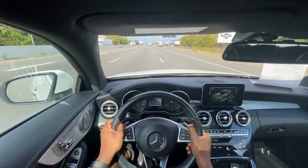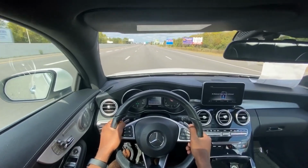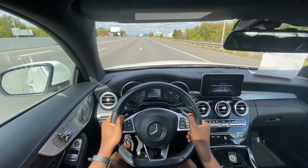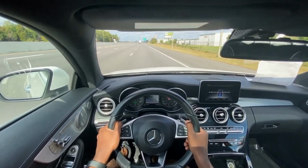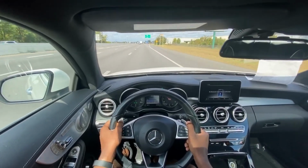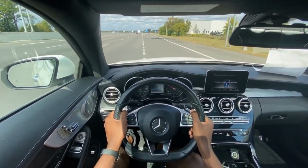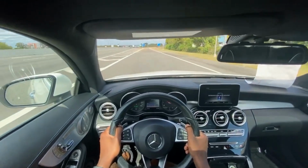I've got the cruise control on, and it's showing me 30 to 35 miles a gallon. So just a great car. Like, you can have it in Sport Plus mode, and it'll do its thing, and then you can get on the interstate and just get regular 4-cylinder car gas mileage.